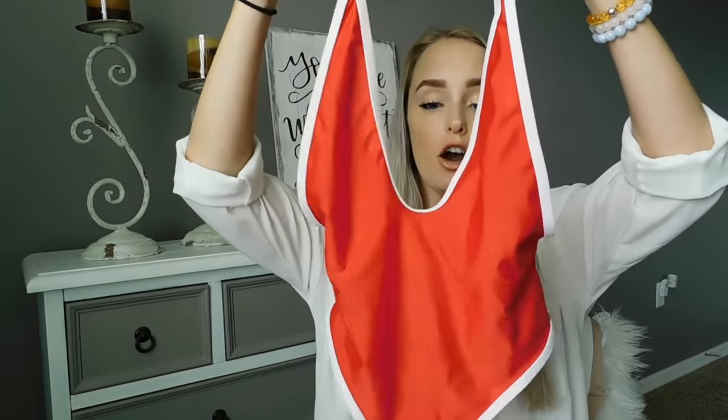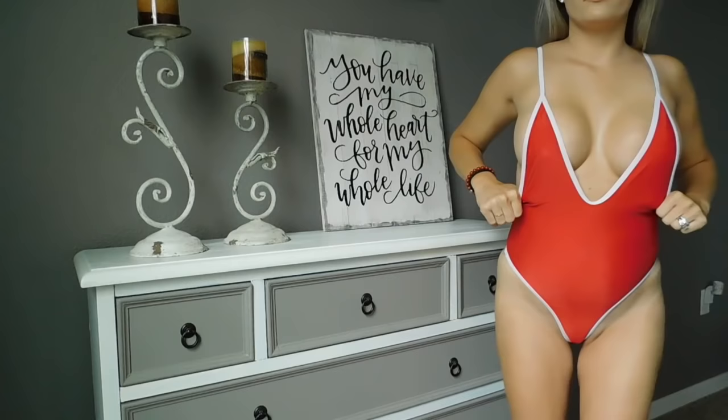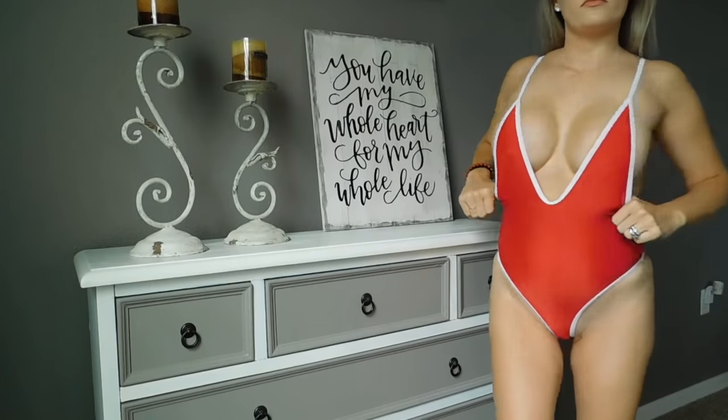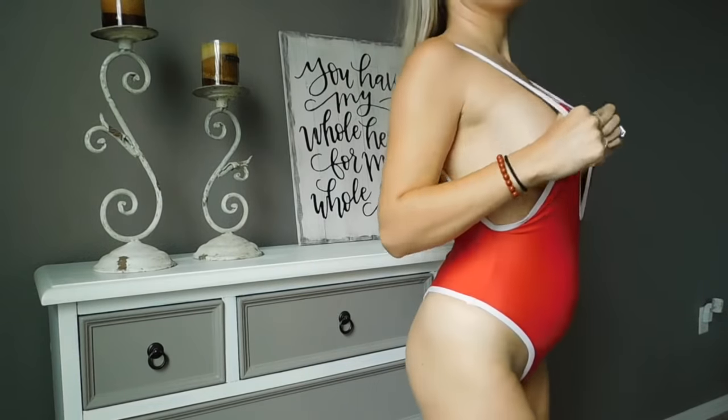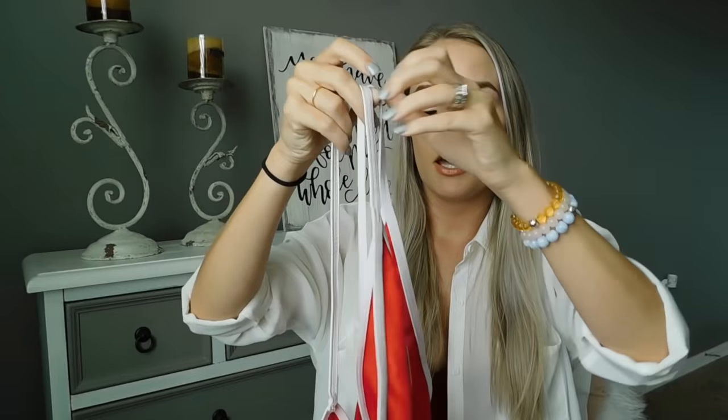For my first one, I got a really cute, sexy, low-cut one-piece swimsuit. This one is from Zaful. Look how beautiful this is. It has a really nice V plunge in the front and is very nicely low in the back. And I really like this because it has no padding. It was very comfortable to wear.